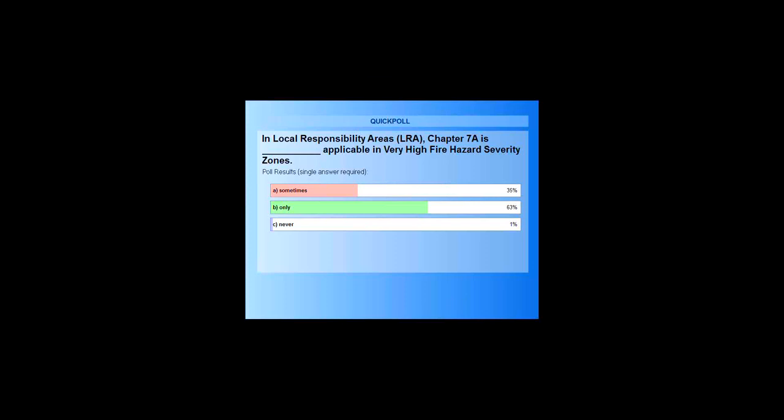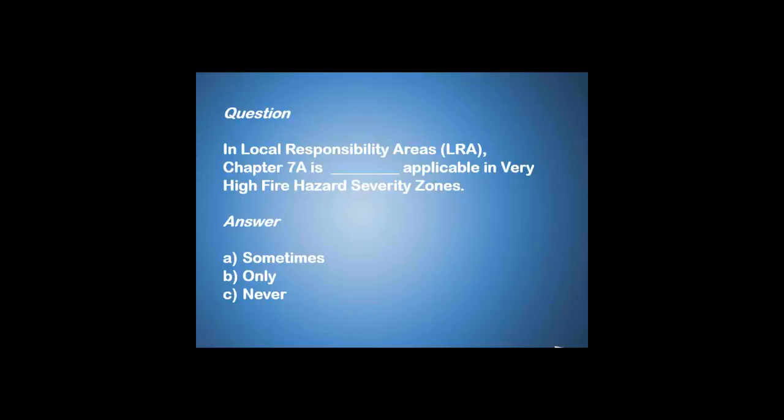All right, so 63% say only applicable and 35% say sometimes applicable. So, Steve, what is the real answer? The right answer is B, only.